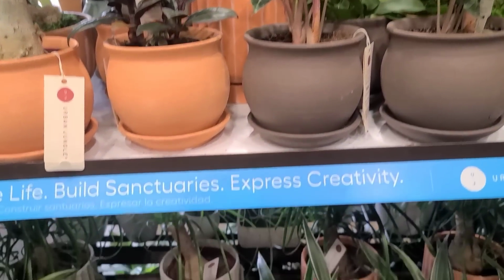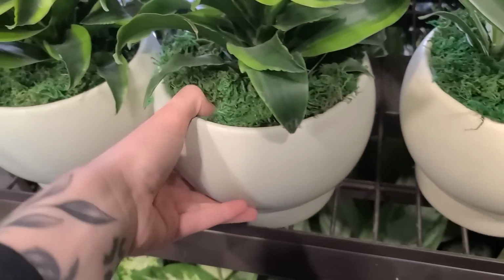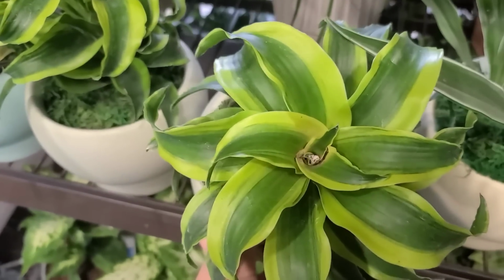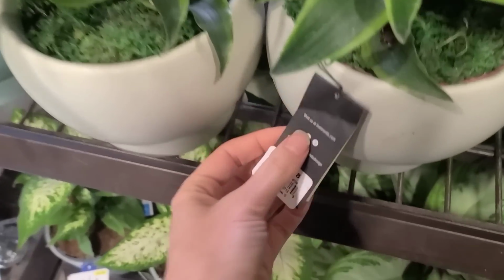I really like the terracotta, but I think I like the gray. I don't know. Those gray pots are really nice, you guys. I'm gonna have to get a couple. Some Dracaena over here, also in some really nice pots.